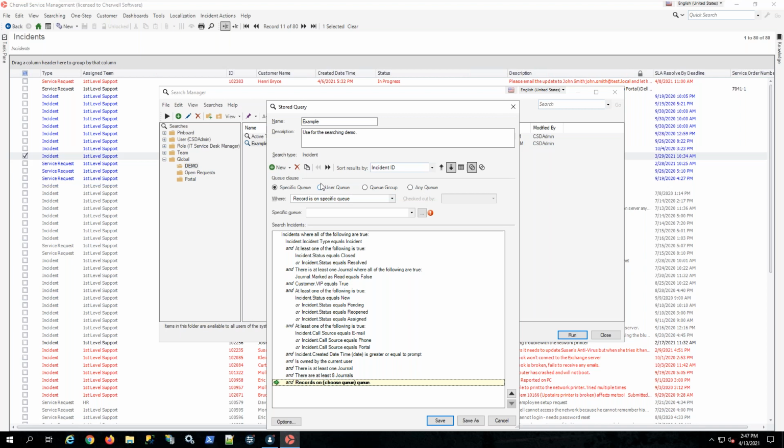So a lot of people haven't actually played with these before, but when you come in here, irrelevant of which one you choose, you get some basic criteria, and that is basically, where am I going to find this? Is it on the specific queue, where down here I have to choose a queue? Or is it not in this queue? Is it checked out to a specific queue? Is it not checked out from a specific queue? Or is it suspended?